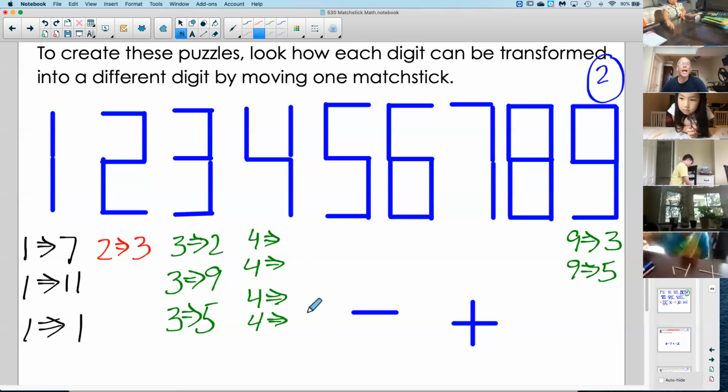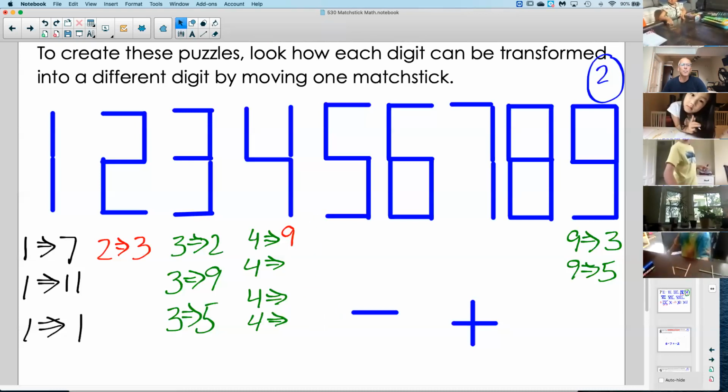A 9. How is it possible to make the 4 into a 9? Just give me the method. Or you're just missing one piece, which then it could also be a 9. Yeah, but where's the piece? Tell me, is the piece horizontal? Is it vertical? Horizontal, vertical. Which one?